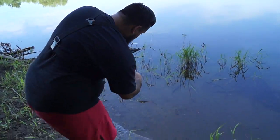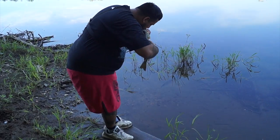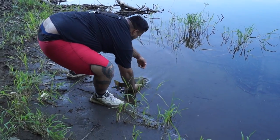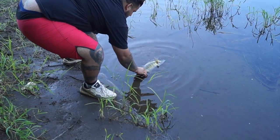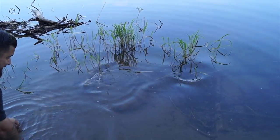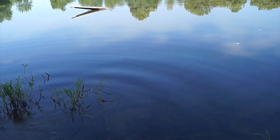Go right now. Thank you for letting me catch you. Here we go. You're free. There she goes. That was awesome. Heck yeah, I told you guys we'd catch some fish. Jackson, credit to him for sure.